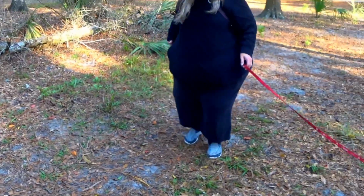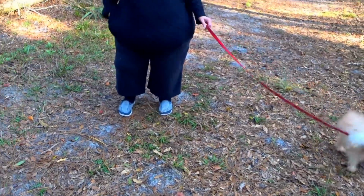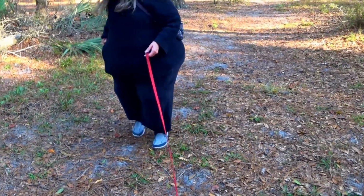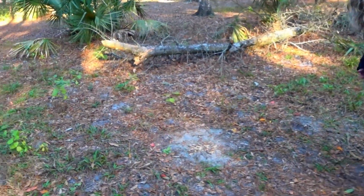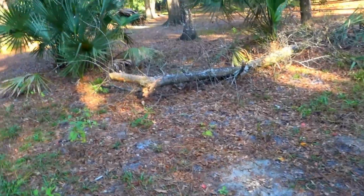I think she has to go, but she's too busy sniffing. She's got all this stuff to sniff out. Alrighty, she's got her poop bag just in case. Looks like we had a tree over here that came off the top, so that happens. Alright guys.